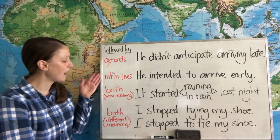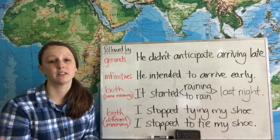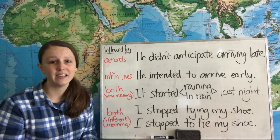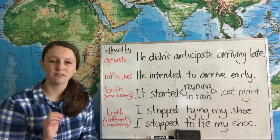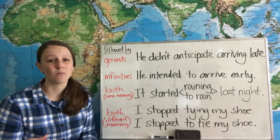Now, these are the 4 categories that we think of when we think about verbs followed by gerunds or infinitives. And you need to find a good list of these words that you can study, practice, and memorize. Unfortunately, these categories don't really have a rhyme or reason to which verbs fit into them, and you'll have to study and memorize the important ones for you.